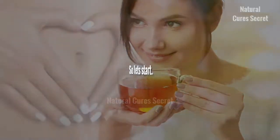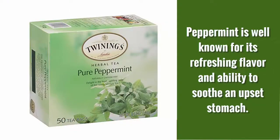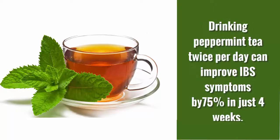So let's start. The 5 best teas for digestion. Peppermint tea. Peppermint is well known for its refreshing flavor and ability to soothe an upset stomach. Studies have shown that menthol, a compound in peppermint, improves digestive issues and irritable bowel syndrome, IBS. Drinking peppermint tea twice per day can improve IBS symptoms by 75% in just 4 weeks.